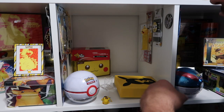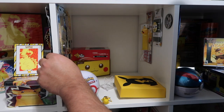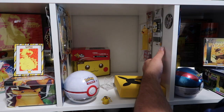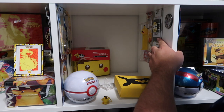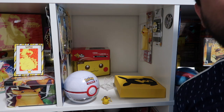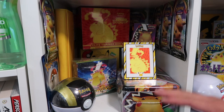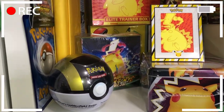And then on the walls, of course, I gotta have some Pikachu blister packs. There we have the Unbroken Bonds and Darkness Ablaze. And then on the other side, we have a Pikachu Pez dispenser with the Pez still in there. This little cool Pikachu wallet, and then the coin that came in the Battle Academy box, if I'm not mistaken. All right, and then moving on to the next Pikachu themed cube. This is the Vivid Voltage Shrine.